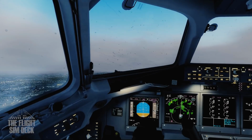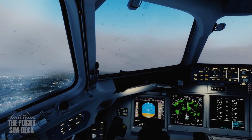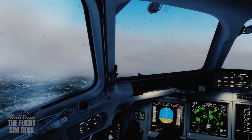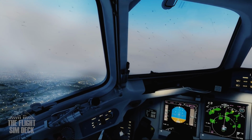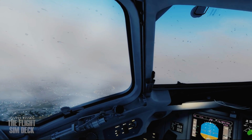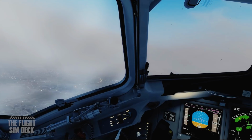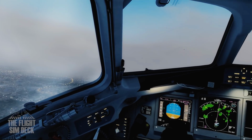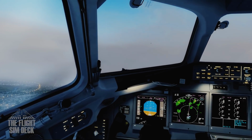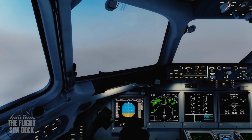We'll just stay on this heading for a moment. Stabilizer motion. I noticed with this plane, it takes a while to get up to your rotating speeds. With something like the 747, it seems to always go really fast. You're always at the V speeds pretty quick. This plane takes a while.